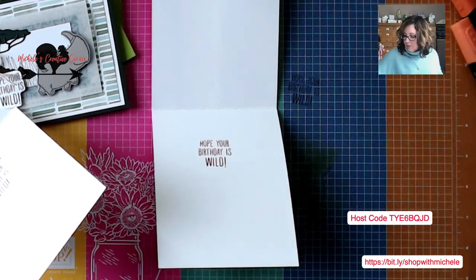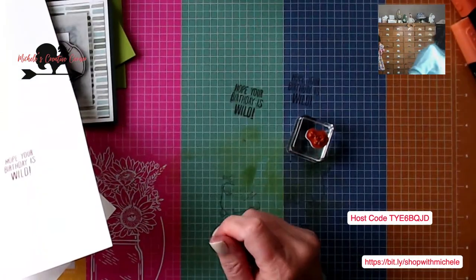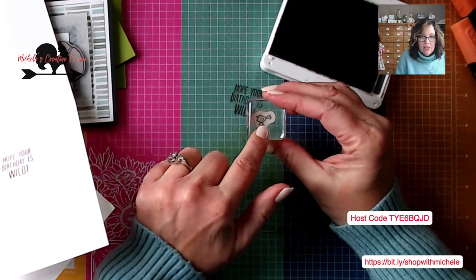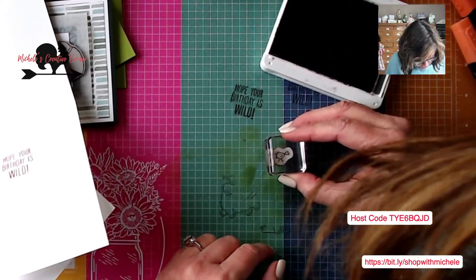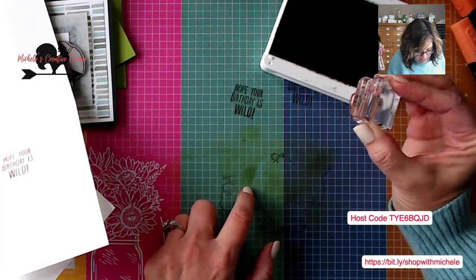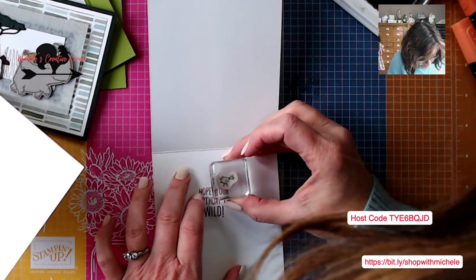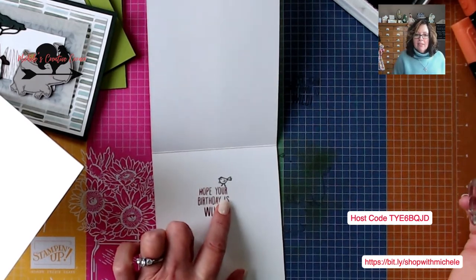Now the bird, so here's our little bird in basic gray. I need to know where his feet are in relation to this sticker. So I used my grid paper and the sticker to figure out if the feet would come up, and they do. So that tells me when I come over here, if I want his feet to land on the words, I've got to pretty much take the sticker to the top. And that's pretty darn close.